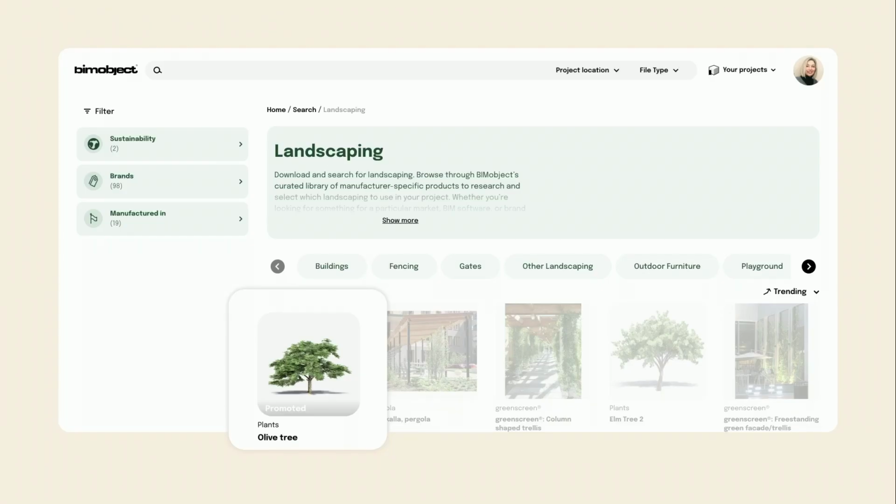When my ad for the olive trees is published, this is what it will look like for the German users searching for olive trees to add into their design. That is search ads in a nutshell. So don't forget to try this tool and have fun.